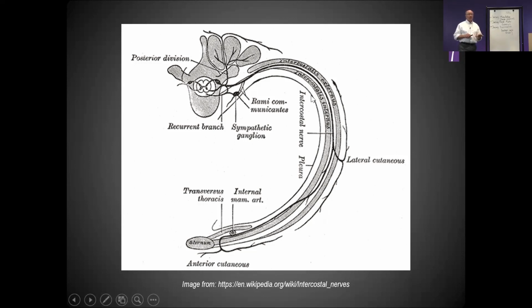I just wanted you all to see the words lateral cutaneous and anterior cutaneous and posterior divisions of the cutaneous. It wraps around. That nerve makes what we talked about last week real. Without those cutaneous nerves and those intercostal nerves, what we talked about last week is not real. It's going on, but it's not real. You don't sense it. You don't feel it.